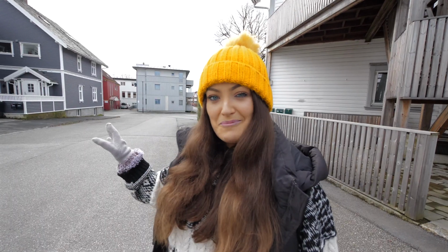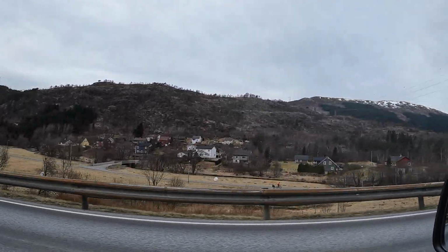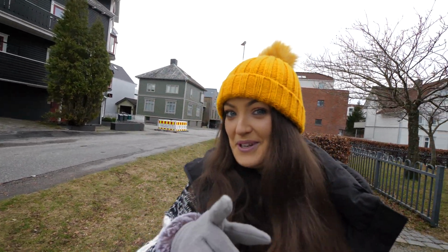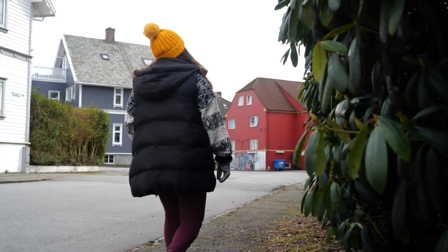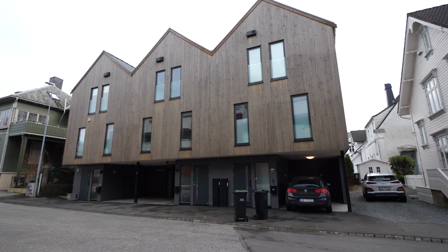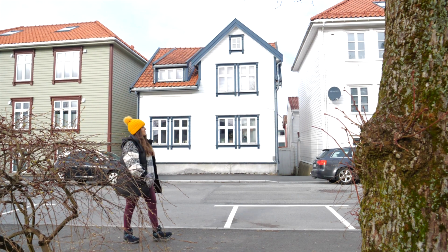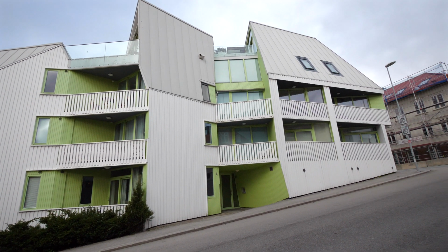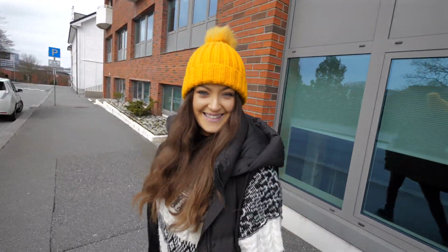I love the style of them, they're so lovely. We actually saw a lot of them when we were driving from Oslo yesterday. Look at that one there with the red windows. I could definitely see myself living in one of them. So yeah, nice little cute Norwegian neighbourhood.